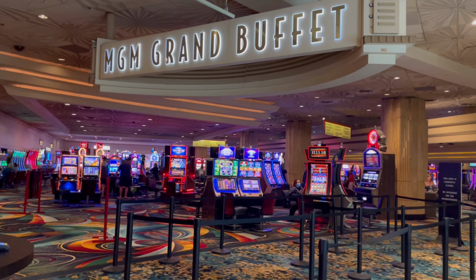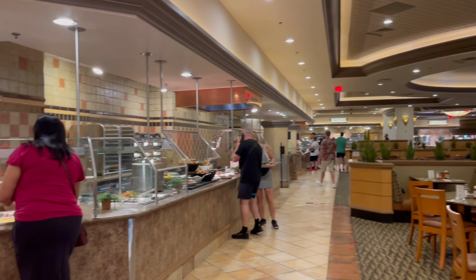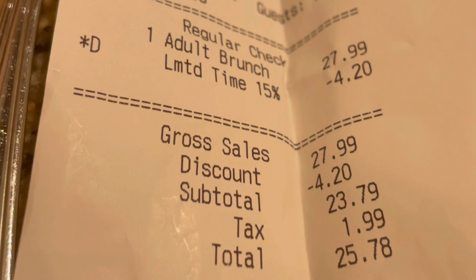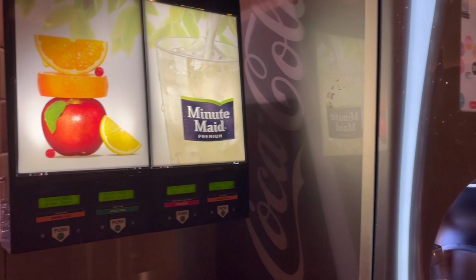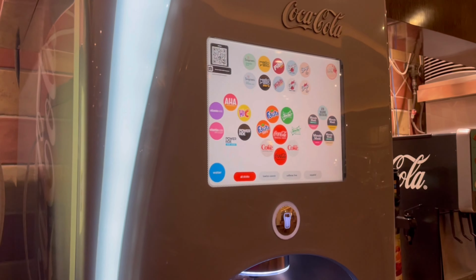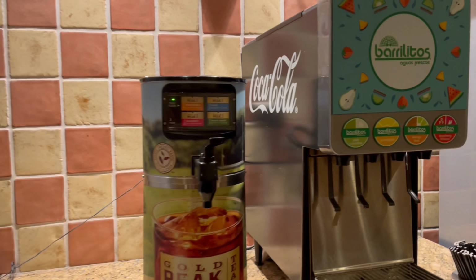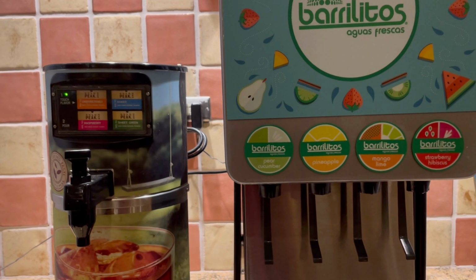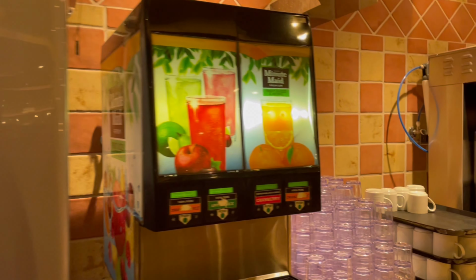Okay, now I'm all checked out and out of my room. Before we head over to Westgate on the monorail, I'm going to take you guys to the breakfast buffet. This buffet in particular, you pay before you go in. I got a discount because I have the M Rewards card, the card you gamble with. So if you have that, make sure you show it to whoever's collecting the money and you'll get a discount too. I'm going to take you for a walk and show you around.